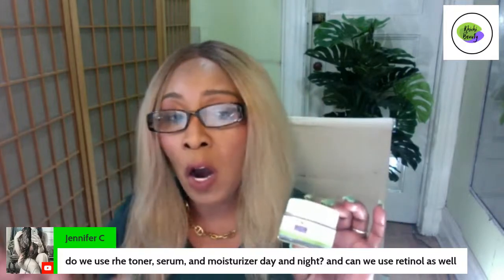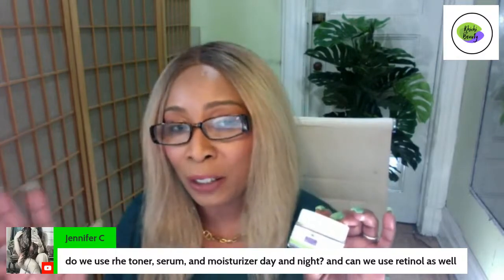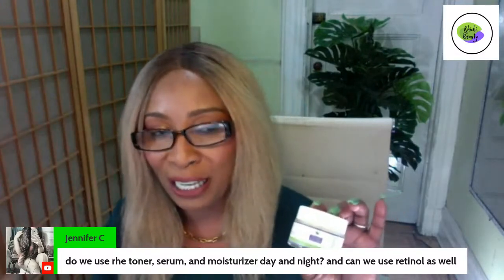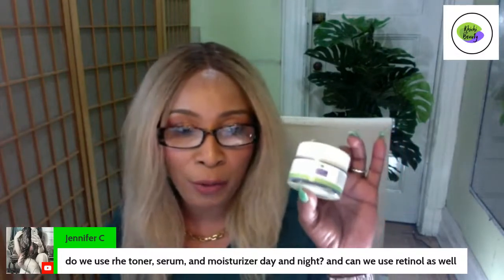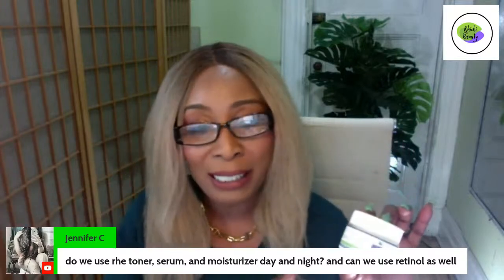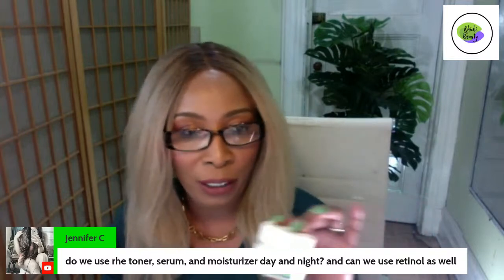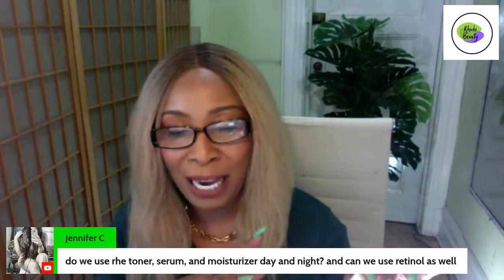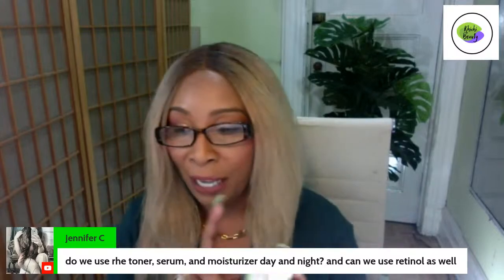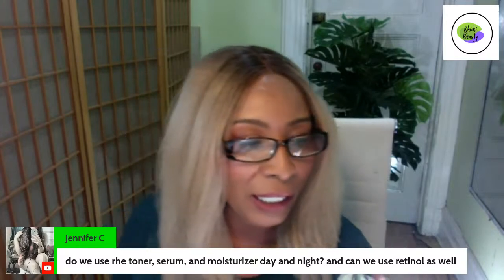Now, if you already have wrinkles and all of that, and you really need to use your retinol with the turmeric set, use your retinol at night and use the turmeric cream in the daytime. Use the retinol at night and the turmeric cream in the daytime, and vice versa, not with the collagen cream. Collagen cream night or day, turmeric cream night or day. Okay, so that takes care of that question. Let me know if I answered the question correctly, Jennifer C.